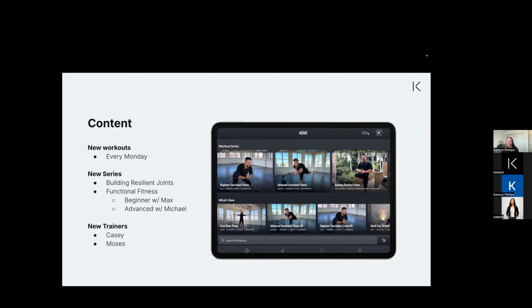And we also have new trainers that are fresh on the app. We have Casey and Moses. So, take a look for their faces on the app as well.